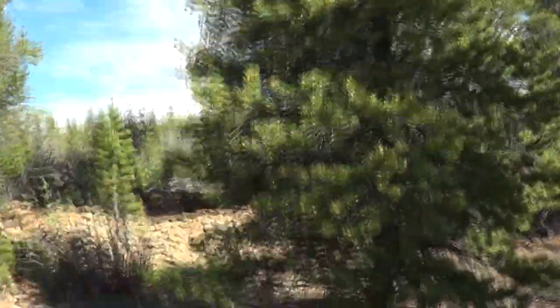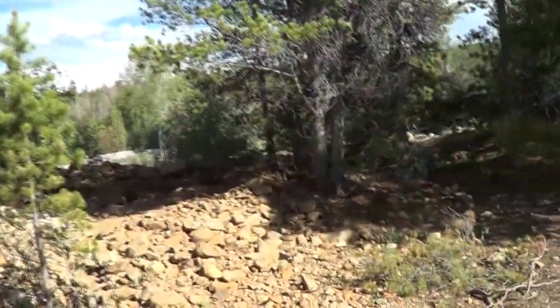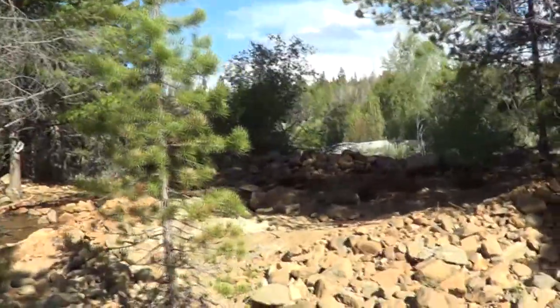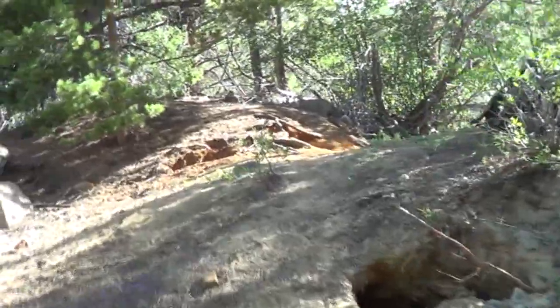I'm not gonna dig over here, but I am gonna camp over here. Found a little spot to camp the night, and it looks like a lot of other people have dug here. People aren't respecting the rules out here. Yeah, the first thing I gotta do is concentrate on getting my camp together, getting firewood and everything ready for tonight.